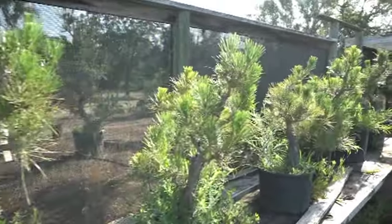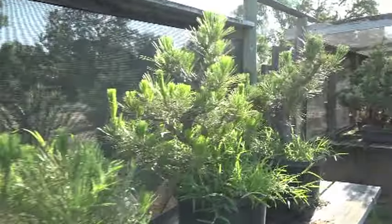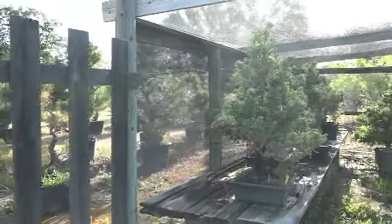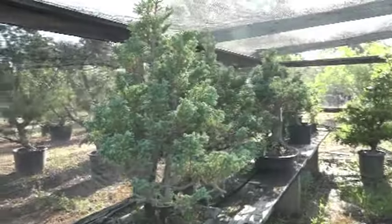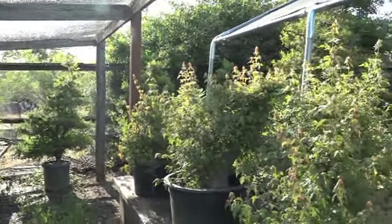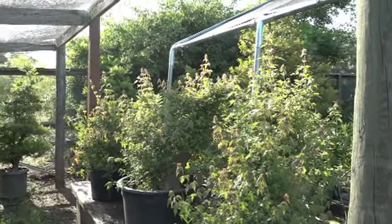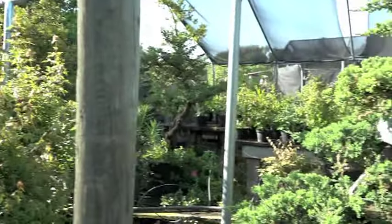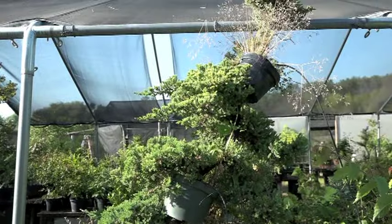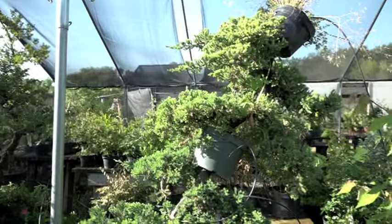Okay, this area is the last of my bonsai pines. And as we get to the back here, we've got the boulevard cypress, and then remember our really big trident maple. I mean, these have some massive trunks on them. I'm still trying my air layering on this juniper. It was not successful yet, but it hasn't failed yet either.